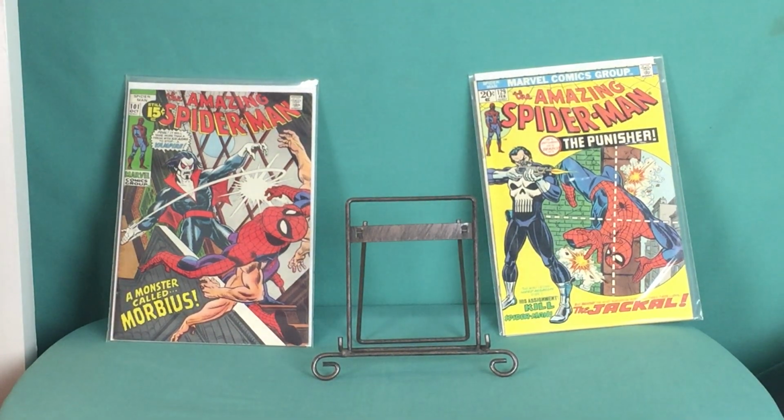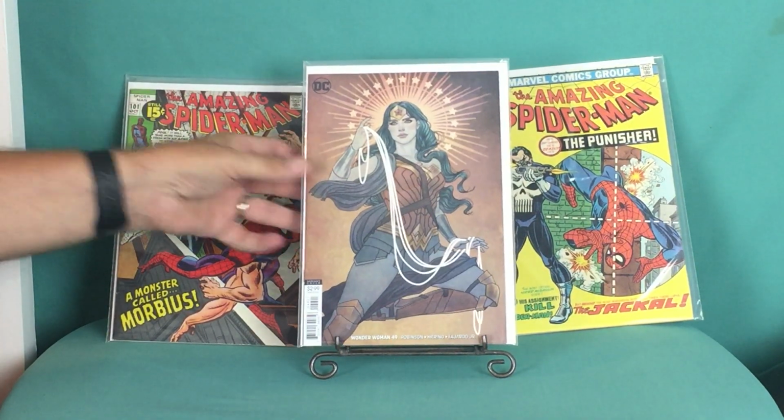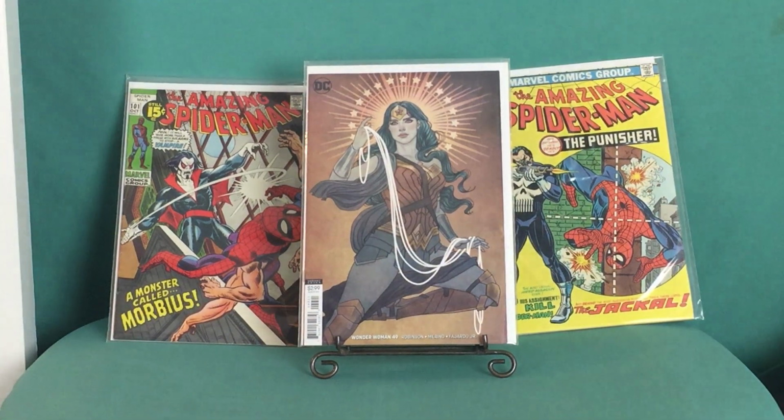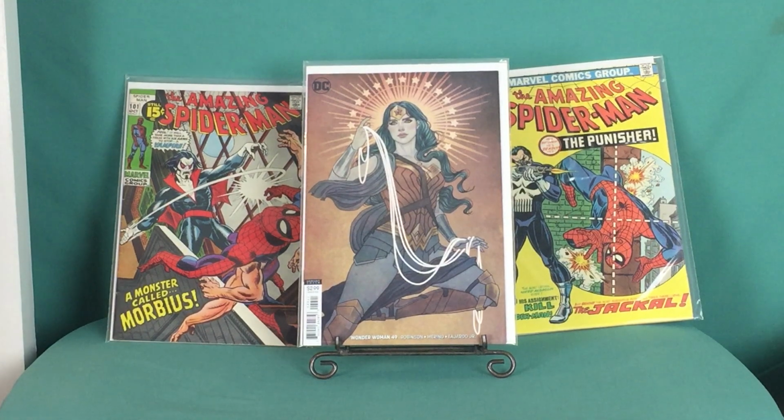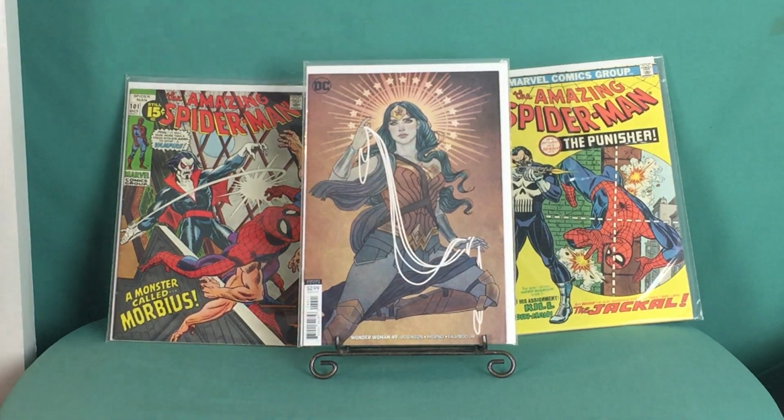First of all, I want to talk a little bit about some modern books and a couple covers that I think have been sort of under-discussed, underappreciated. The first one is Wonder Woman 49. Again, I know a few people have shown this book, but that is just a drop-dead gorgeous cover. It looks almost like a religious thing or a Christmas card or something like that. And again, to me, it's just been a little bit underrepresented. So I just wanted to give it a little bit of love, put it out there.